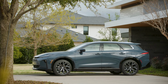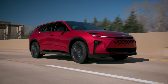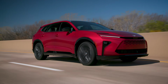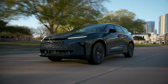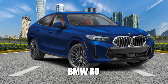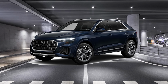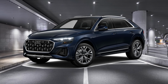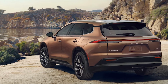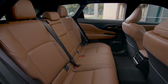The side profile of the vehicle only helps its understatedness and proves further that this is primarily a vehicle designed for practicality and not just looks. Toyota could have easily fitted a coupe-like roofline, akin to that found on the Porsche Cayenne Coupe, the BMW X6, or the Audi Q8, but no, they decided that practicality is king. As a result, you get a regular roofline, and this translates to a greater cargo area and more headroom in the back, which we'll tackle later.